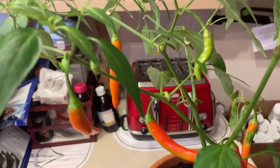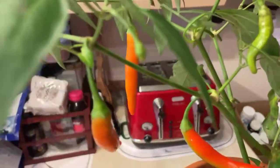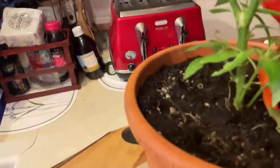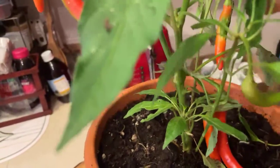Can you see the chilies there? Can you see the chili? So you've got green chili, which will turn red. And then you've got the red chili. Well, it's a bit orangey, but it's turning red. See it here? And can you see this one at the bottom? Yeah, red. That's quite red as well. Look at the colour. See, red.